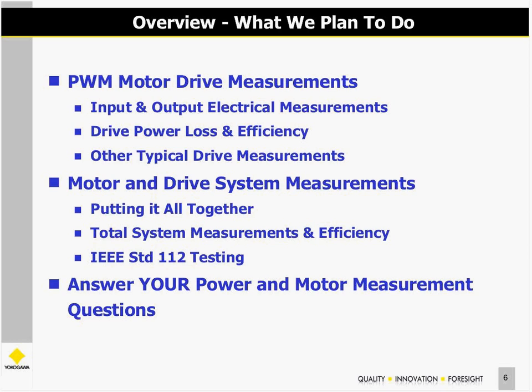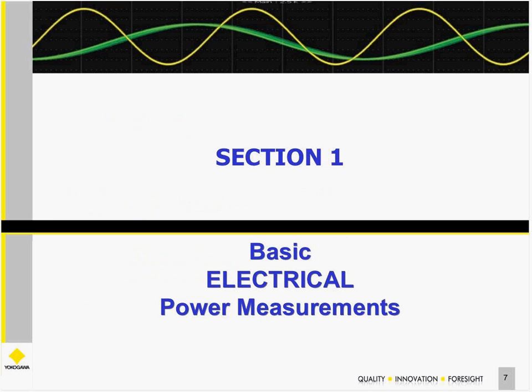And we'll put it all together for you. Look at the motor system, the drive system, and the total system measurements and efficiency, and touch a little bit on the IEEE Standard 112 for motor testing here in North America. Hopefully we'll answer your questions as we go along, and as Sophia said, if you do have a question, please submit those, and we will answer them either at the end or by email.